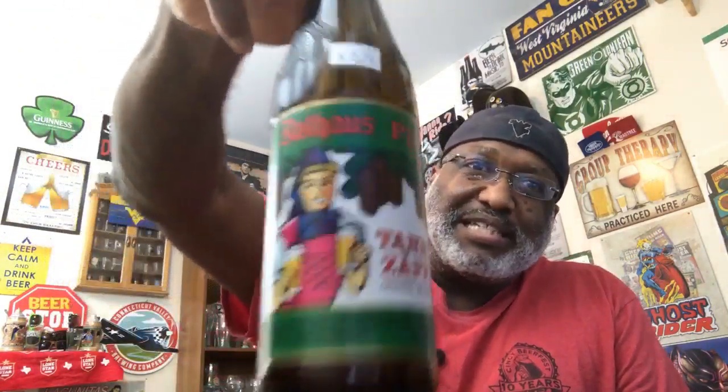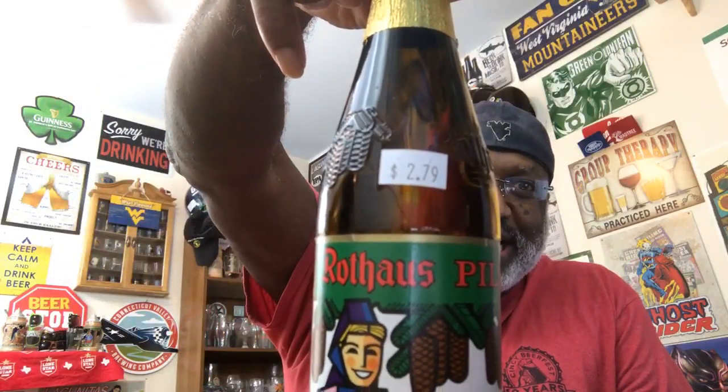Jason, that says that's one of the highest rated beers from Germany. Awesome, so I'll look forward to that. If you want to know what the price is, you can see right there on the bottle, it's $2.79 American.